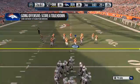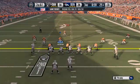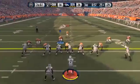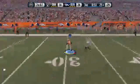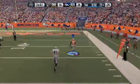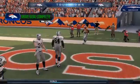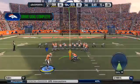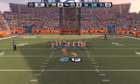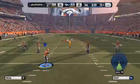Second and 1 on the way. The corners are going to meet the receivers right on the line of scrimmage. Another takeaway. Nobody was going to catch him there. Touchdown. When a defense intercepts a pass like that, scores a touchdown, boy, does that give them hope. Gives them a lot of confidence. They really get the momentum on their side, and it's going to be hard for the offense to come out here and do anything after that play.